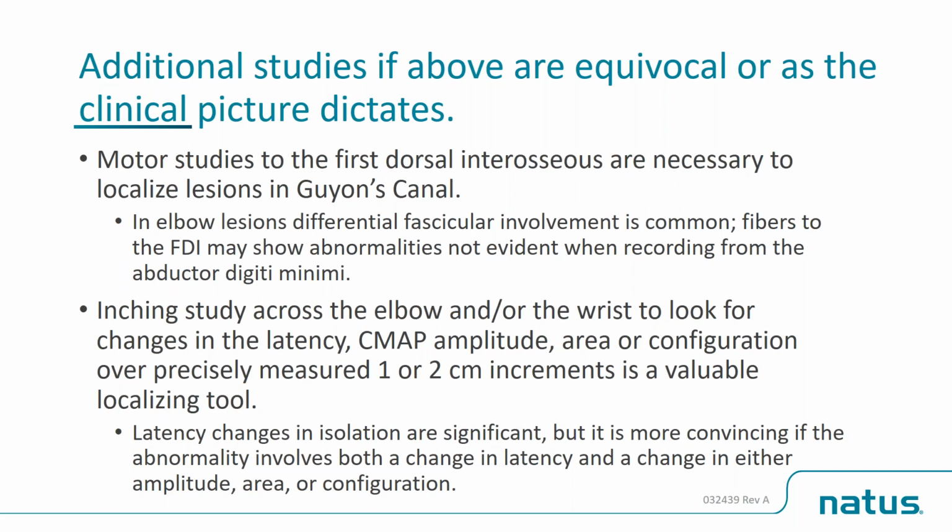Inching is a very, very great tool. Looking at the short segments across the elbow, you can really help localize, is it right there in the epicondylar groove, or is it more distal to that? Again, be very careful, because you're measuring in very short distances, so you have to be careful about it.